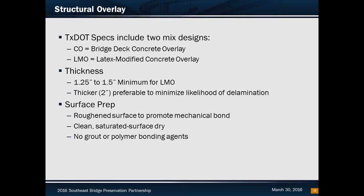And then of course there's what Tim was talking about, the latex modified concrete overlay. We've used it some, we haven't used it a whole lot. This is something that we're excited about and kind of earmarked as an opportunity moving forward to use probably a lot more of.